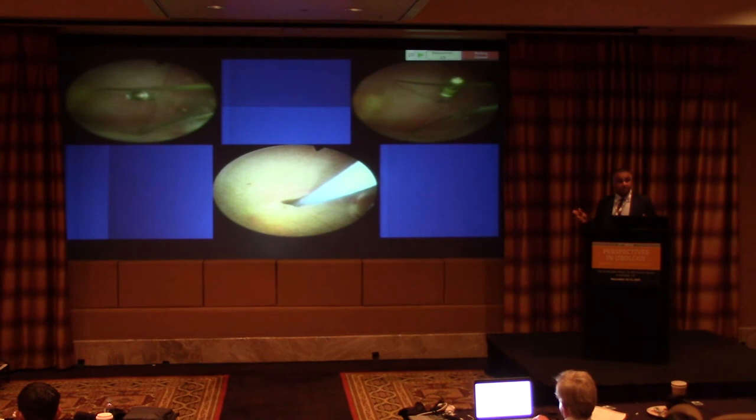A 5-French open-ended catheter is then used to change it to a super stiff wire. The Benson wire is important because it's floppy, and I've had one patient where we've injured the ureter pulling a less floppy wire through from up to down. So a Benson wire is critical to be atraumatic as you pull the wire down the sheath.